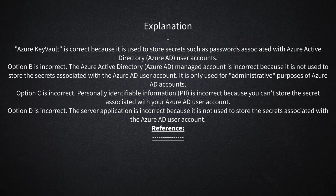The Azure Active Directory administrator account is incorrect because it is not used to store the secrets associated with the Azure AD user account. It is only used for administrative purposes of Azure AD accounts. Option C is incorrect. Personally identifiable information is incorrect because you can't store the secret associated with your Azure AD user account. Option D is incorrect. The server application is incorrect because it is not used to store the secrets associated with the Azure AD user account.